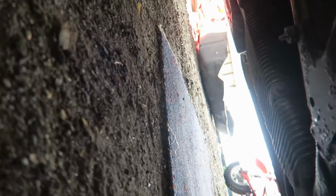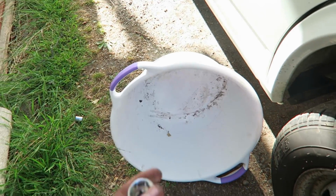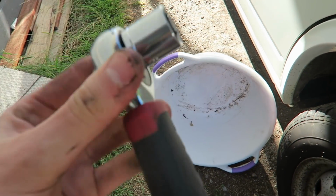All right, so having a look under, we can get the shot. This bolt here. Oh, that's so difficult to see. Anyway, that bolt right there, guys, that's oil. We gotta get that one out, and then that bolt up there is the oil filter. All right, so I got my bucket for the oil collection.